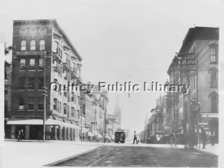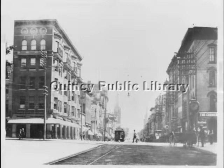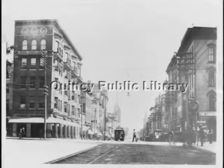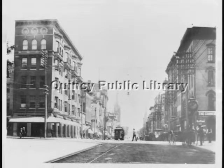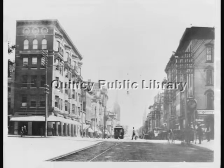The ornamental ironwork was crafted in a local foundry established by German immigrants. The building continued this way until 25 years after the original construction, when a second half was built identical to and adjoining the original structure.